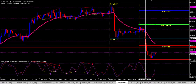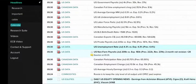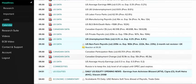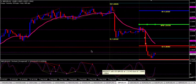Let's take a look. Yeah, about 25 pips. Now, again, I could have let it move a little further. My reasoning for getting out of the trade a little early was based on the fact that the average hourly earnings came in as expected. Now, this was the number I was looking for a change in. If there had been a big deviation, or even a deviation of 0.1, that would have probably really determined which direction I would have taken the trade in.